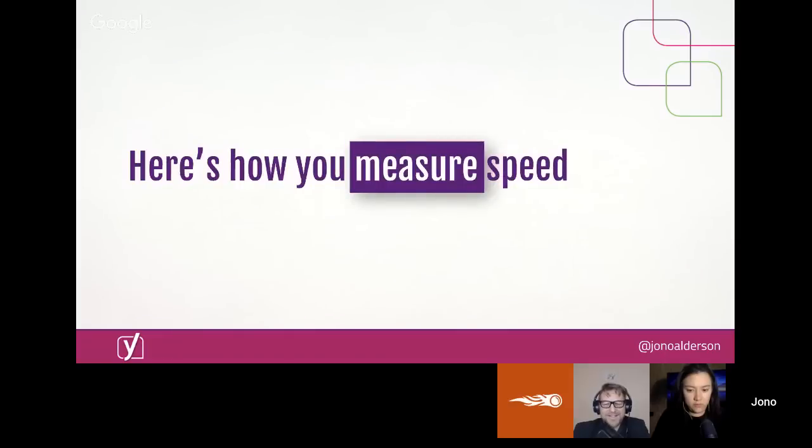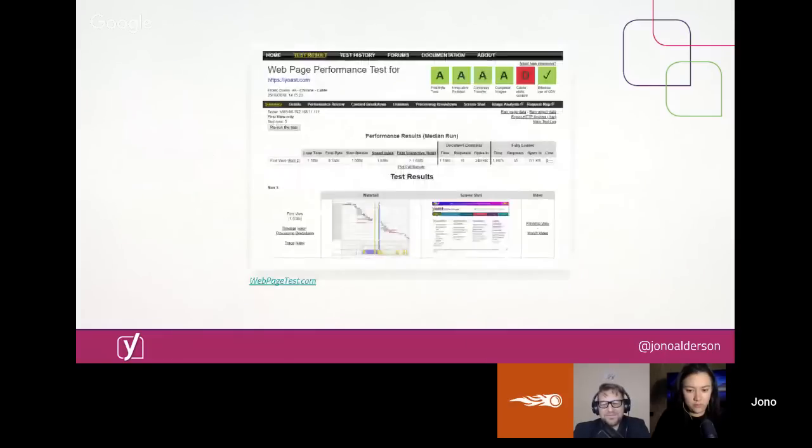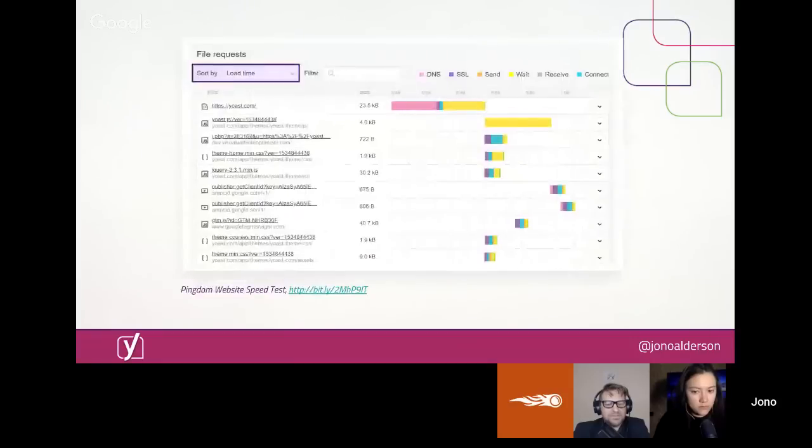So measurement is important because you need to know where you start from. This is WebPageTest. It's one of 2 or 3 decent speed tracking tools. Ignore the grades it gives you, like the A, B, C, D, E, they aren't useful. What's really useful is the waterfall chart it gives you in the middle here. And you can see item by item, if I skip forwards, this is a different one. This is Pingdom's web page speed test, but it's the same principle. You can see all the things that are loading on your site.